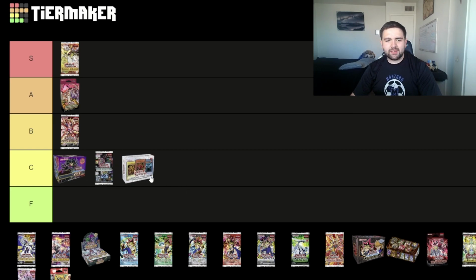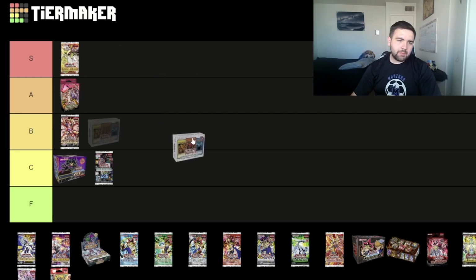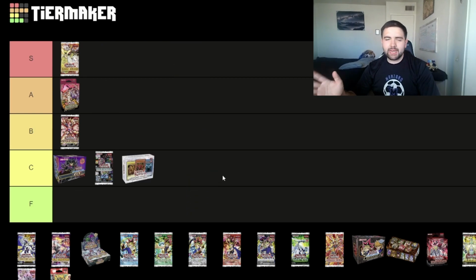Just because it contained the Egyptian god cards and then one of each spell ruler and all the original sets, right? Which is cool, but it doesn't really do anything to the current meta, which is what I like to be doing. So this is nostalgia stuff. So if you're into nostalgia things, maybe you'll rank this higher. But for me, I don't know, it wasn't that great of a product.